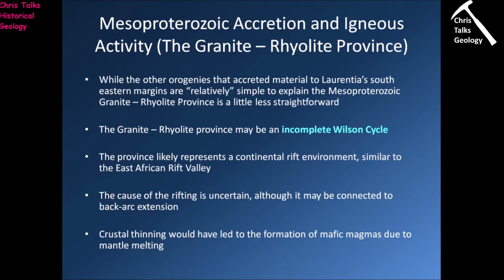Okay, so in terms of the Mesoproterozoic accretion, if you remember, Mesoproterozoic means middle Proterozoic. While the other orogenies that accreted material onto Laurentia's south and eastern margins are relatively simple to explain, the Mesoproterozoic Granite-rhyolite province is a little less straightforward. So we think the Granite-rhyolite province might represent an incomplete Wilson cycle. So we've started to form our ocean basin, or at least we've started to take the steps to form it, but we never actually managed to make it all the way to a proper ocean basin.